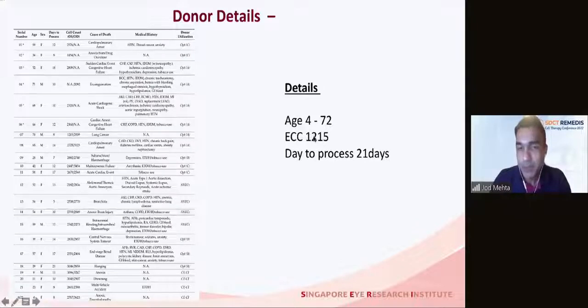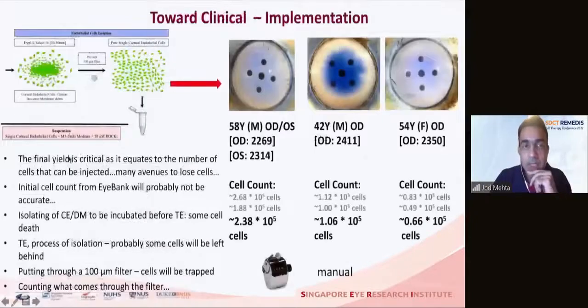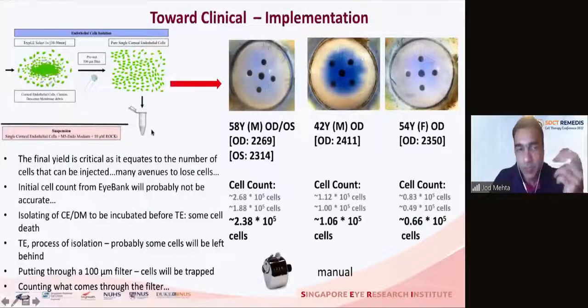Yet we were able to replace the endothelium in our disease model. The days to processing the tissue was also long. Bear in mind, these are cold storage tissues in up to 21 days, yet we were able to still rescue the endothelium. Now, taking this forward, obviously, we're thinking about much more with clinical implication, and we're working with the US Eye Bank to make this into clinical practice.